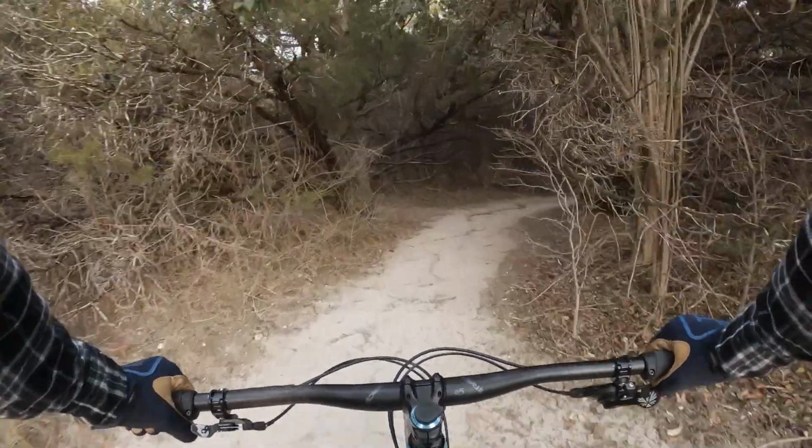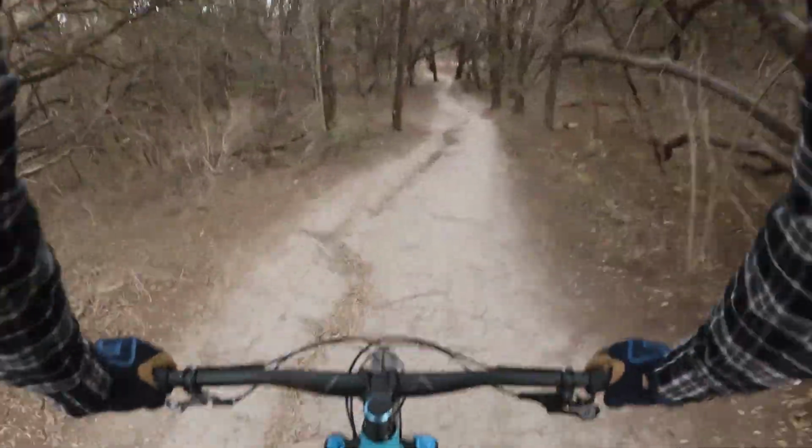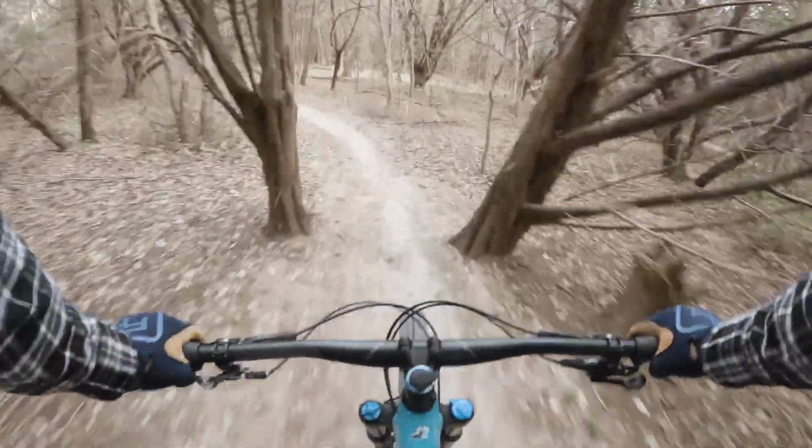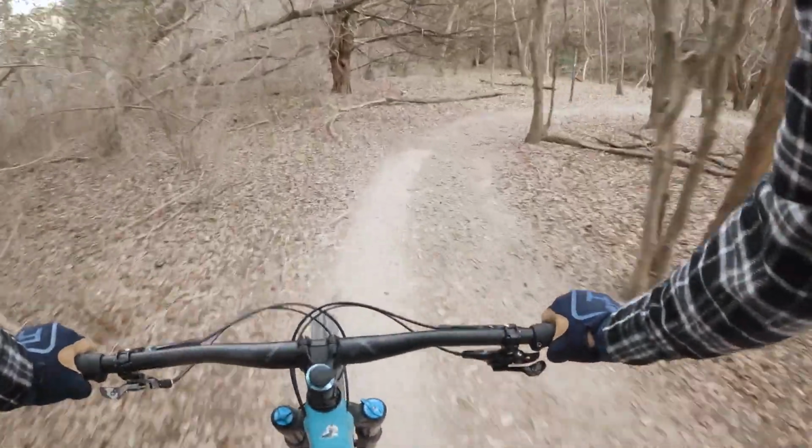And this is also a high enough traffic area that somebody will probably come along that has whatever they need to fix it.